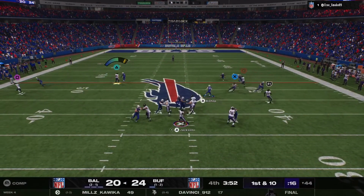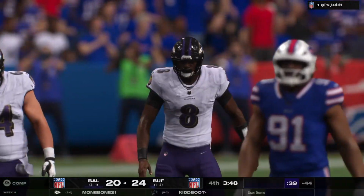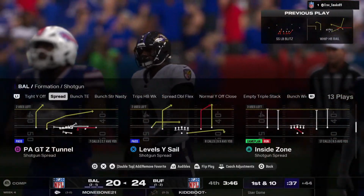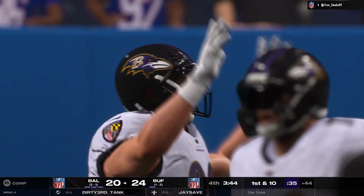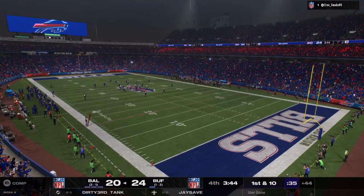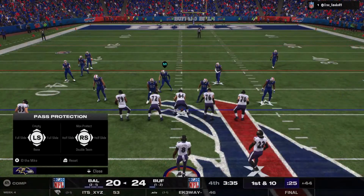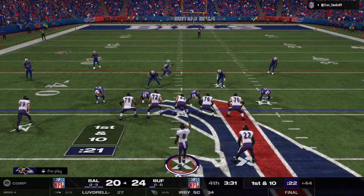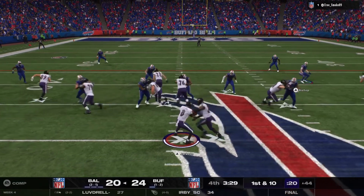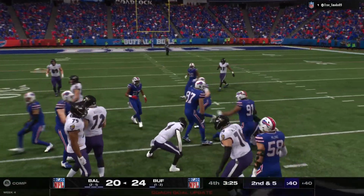From the gun, it's Jackson. Yet again, targeting and finding Mark Andrews. And he's brought down. Another good gain. That's now 35 yards combined on those last two plays. And here we are in the fourth quarter, partner, and watch them drive for what would be a go-ahead touchdown. And you and I both know this is where you need a quarterback who can keep his cool back there. Not just for himself, but to keep the rest of the team relaxed too.